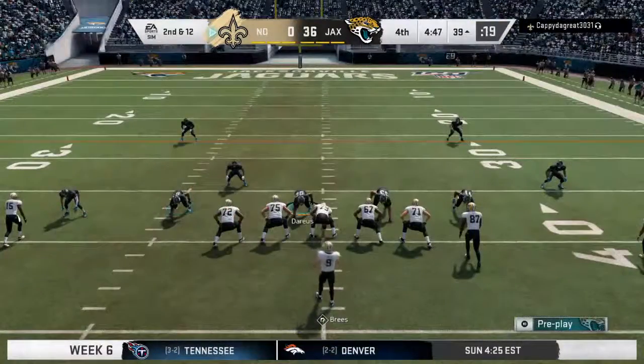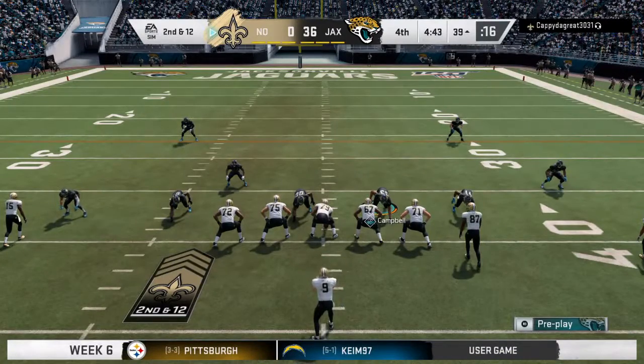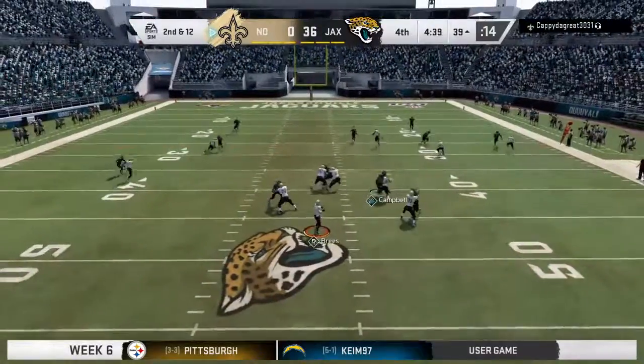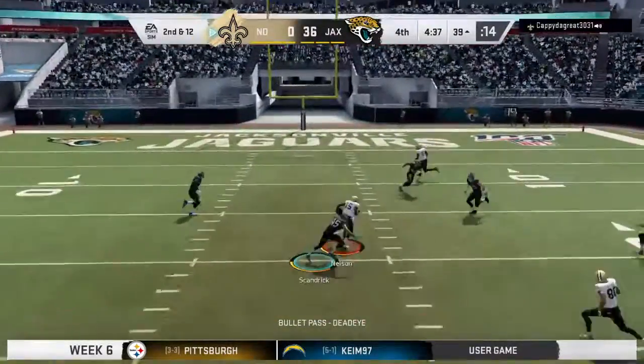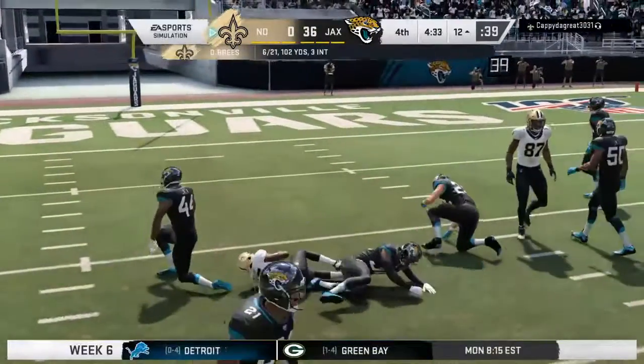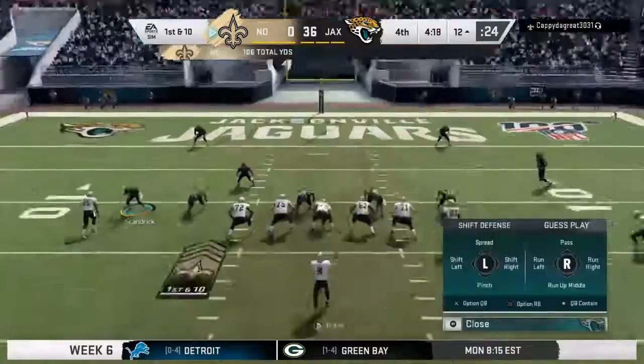Now, Brees again. Got his man, complete over the middle. It's Nelson. And he's going to have another first down as the tackle's made at the Jaguars' 12-yard line.